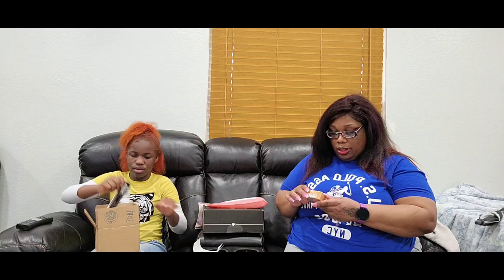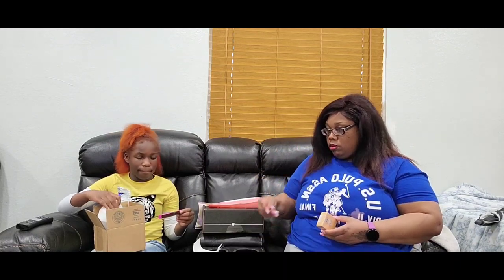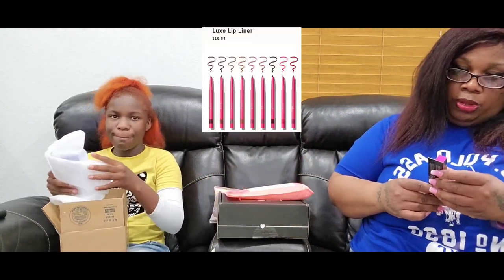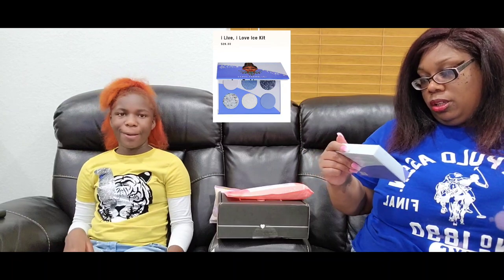Okay, so we got the Royal 2 by Julia's Place loose highlighter. I'm going to bring my camera closer. Hold on. All right, so we got the Julia's Place loose powder. We have the Nubian Intense Pencil Liner in Cocoa. And we got the Julia's Place, I'm going to say it's probably a palette. I don't know. We're going to open it up and see.